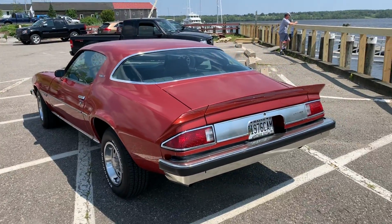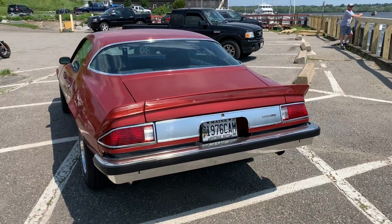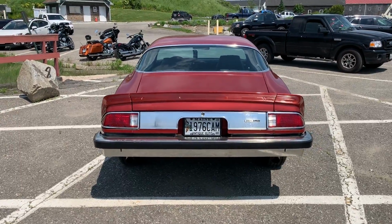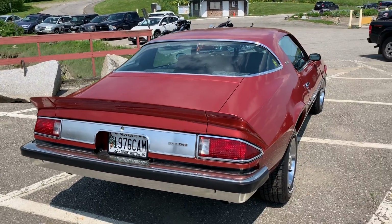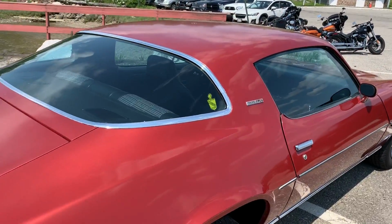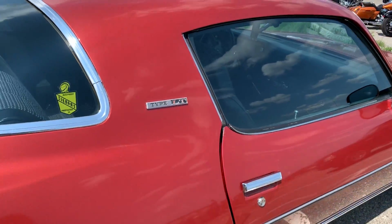So just going down it, it's really nice. The paint isn't like Concours, but it's still really nice. It's got that tail panel, one of the things, that aluminum tail panel was part of the LT option, which all these cars came with. This car, you can see, was Z-barred, it's right there. It has that little LT trim piece on there.